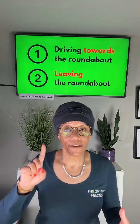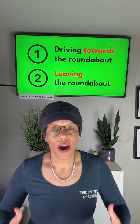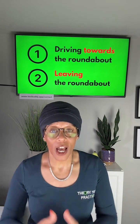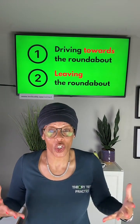You need to know about the first signal when you're driving towards a roundabout. What signal am I going to give when I'm driving towards a roundabout? And number 2, what signal am I going to give when I'm leaving the roundabout? That's 2 signals, isn't it? Do you agree that's 2?